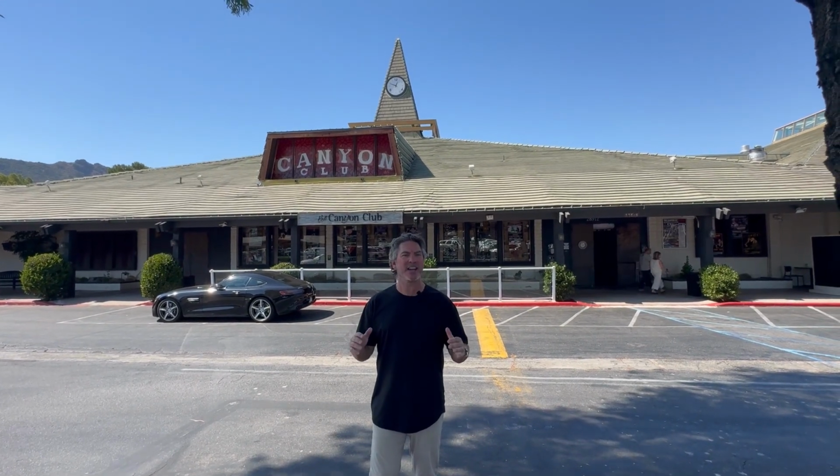So here I am at the Wiesen Center, standing in front of the world famous Canyon Club, one of the premier, actually the only music venue in Agoura Hills or Calabasas, Westlake, and Thousand Oaks. So if you're looking for rock and roll or comedy or any kind of music, this is the spot. And not only do they have great music and comedy here, they also have great food and drinks inside.